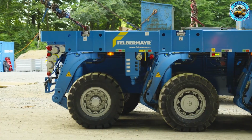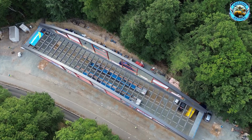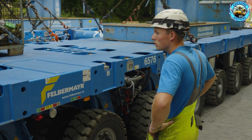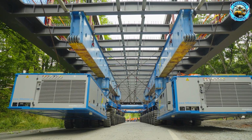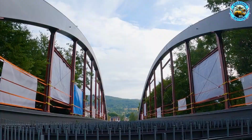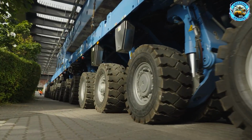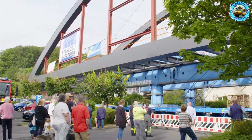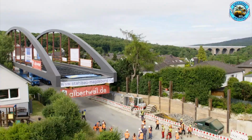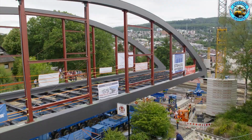Bridge installation with engineered solutions transforms infrastructure development. Utilizing advanced machinery, such as the 500-ton capacity cranes and hydraulic jacks, this method ensures precise placement of bridge components. The process involves lifting massive bridge sections with up to 2,000 horsepower engines, optimizing structural integrity and reducing installation time.